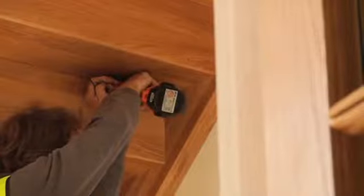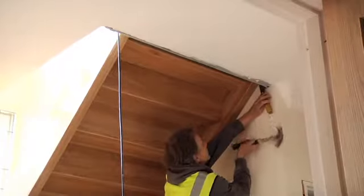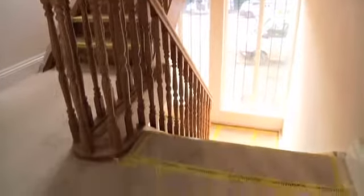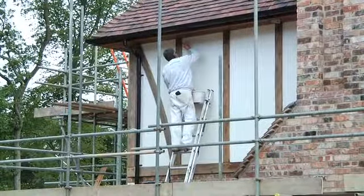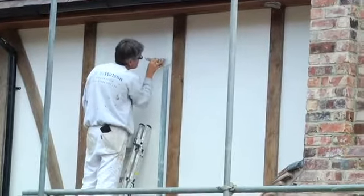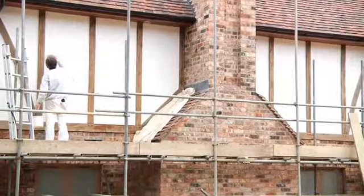Each section is a precise fit, and the beautifully turned balusters and curved handrail combine to make this a real design statement, complemented by solid oak internal doors and oak flooring. Meanwhile, the painters apply the final coat to the exterior of the building, carefully cutting in along the oak beams.